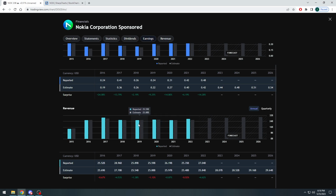And again, the revenue has been bouncing around, and even when they miss, it is very, very slight misses. Now for 2023, they're expecting $28 billion. But last year, estimates were sub $26 billion, and the company came in with $27 billion. So, of course, only time will tell. But going down the road here, you can see up to 28.5, up to north of $29 billion, over $29.5 billion.